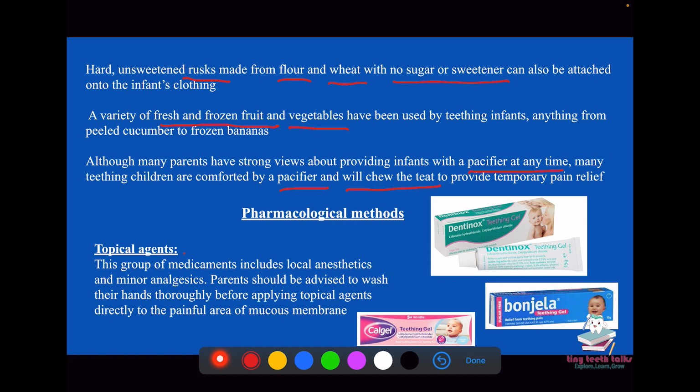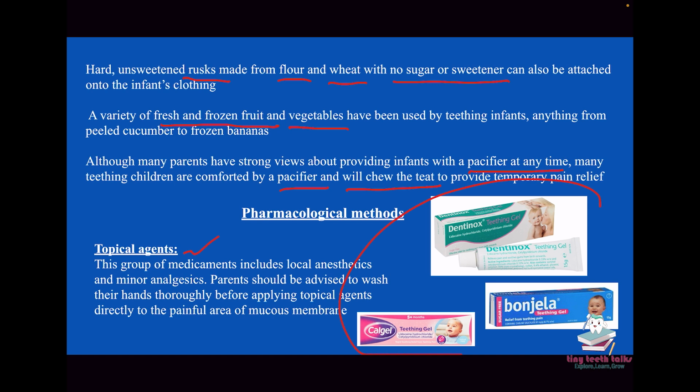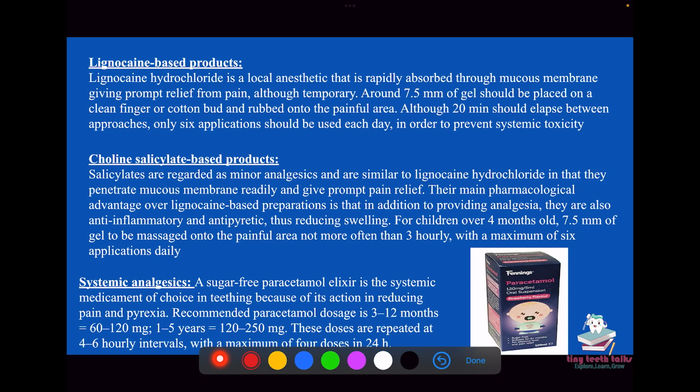Coming to the pharmacological methods, first, topical agents. This group of medicaments includes local anesthetics and minor analgesics. Parents should be advised to wash their hands thoroughly before applying topical agents directly to the painful area of mucous membrane. These are the topical agents available in the market. Lignocaine-based products. Lignocaine hydrochloride is a local anesthetic that is rapidly absorbed through the mucous membrane, giving prompt relief from pain, although temporary. Around 7.5 mm of gel should be placed on a clean finger or cotton bud and rubbed onto the painful area.